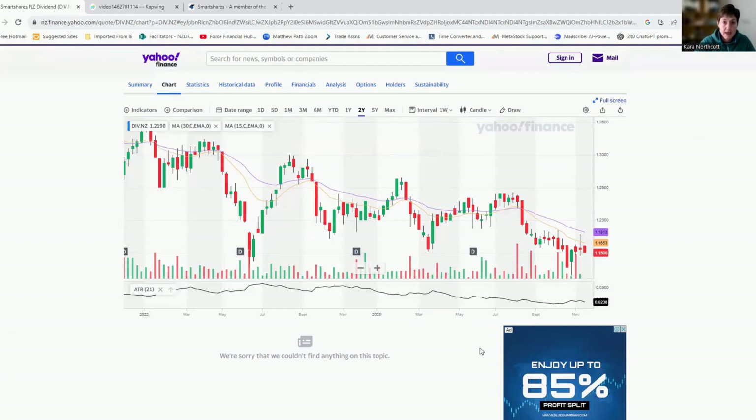Okay, but at the moment, for me, I'm certainly not going to be looking at entering into anything here until these moving averages have turned to the upside. And you can see down here, down the bottom here, we've got volume. There is still some big red candles. So these are bar charts, really. They're indicating there's still a lot of selling pressure, okay?